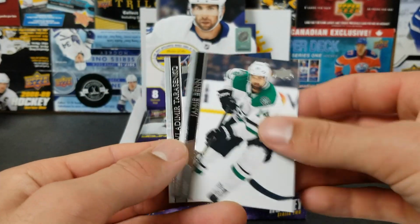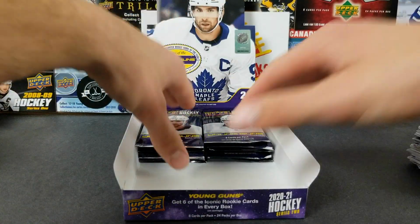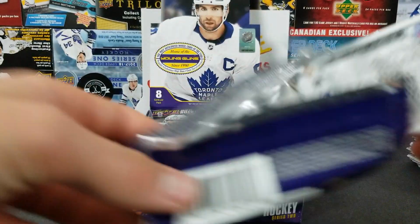Freddie Anderson, Jamie Benn, Vladimir Tarasenko. No big one yet. We're halfway, though. Four Young Guns left. Yep. Four guaranteed Young Guns, at least.